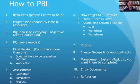So I have to make sure that my product and my project can be done in a timely manner. You need to have a big idea that they see every day, and this is your driving question, your DQ. You need to have a final product that does not have to be graded for content. It could be graded by how they work with their group, but you do have to have some type of final product at the end. Now, a product is not going to be a birdhouse or a chair or something that's actually built. A product could be a video, a presentation, a pamphlet, a paper, or conducting a lab experiment and handing in a lab report on their own. These are things that you already do in your classroom. Just figure out how to incorporate them into a question that links you to that point.